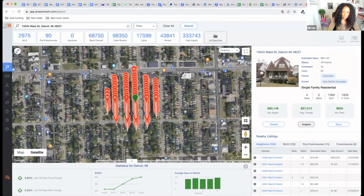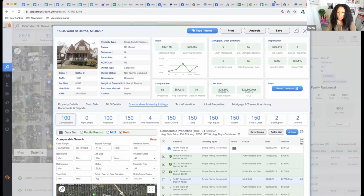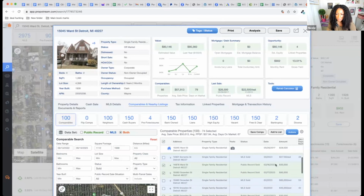All right, so let's look at this house. I'll come over to comps and nearby listings. Oh, it was sold in 2017 for $28,000. That's fun. These comps ain't looking strong at all.